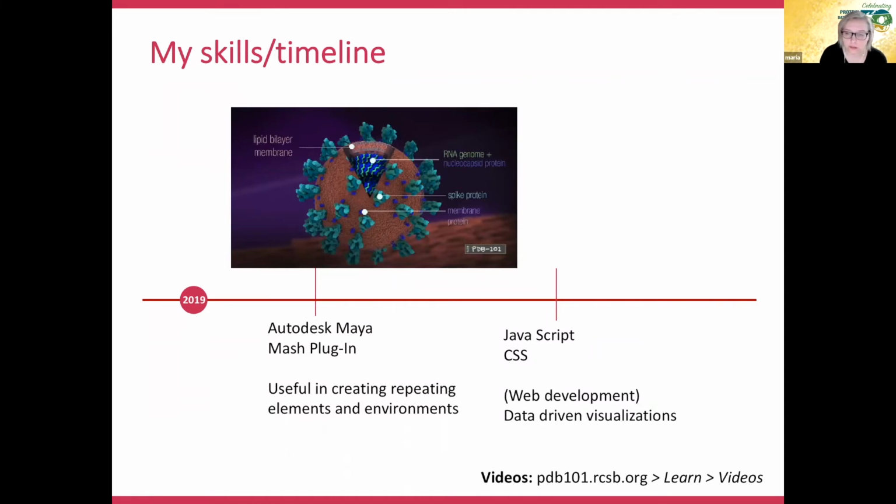If you would like to see the full videos that we created with the PDB 101, you can go on the website pdb101.rcsb.org, and you can go to the top menu, use the Learn link, and then Videos, and you can watch the full-length videos. So this is all, those are the tools that I'm using for my work.